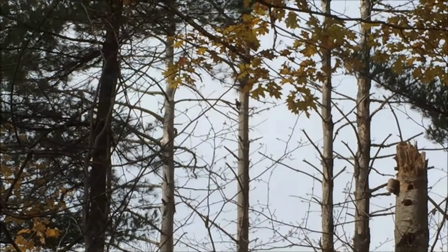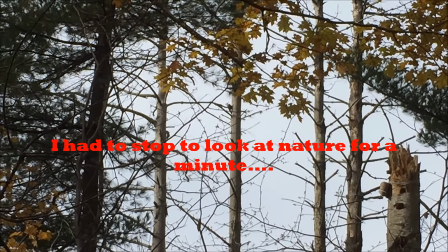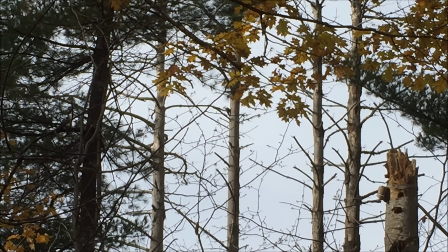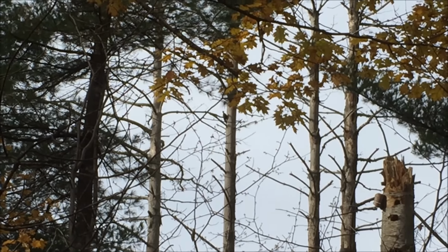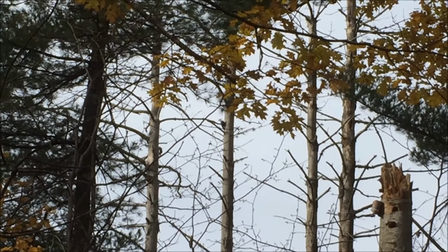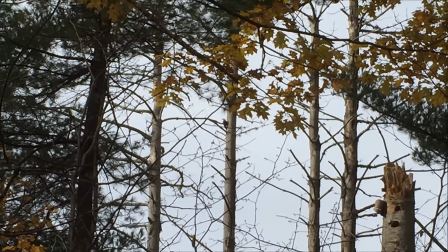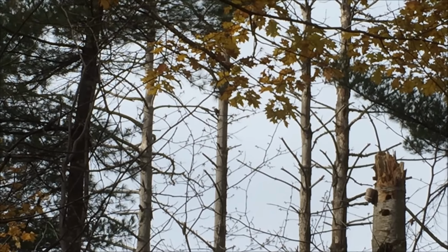Red-headed woodpecker up there, pecking away on a tree. Huh. Pretty cool out here in the woods, man. Waiting for him to rail that tree again. Come on, buddy. Come on, buddy, no one's looking, just me. Let that tree have it. There he goes. That's cool. I love it out here.